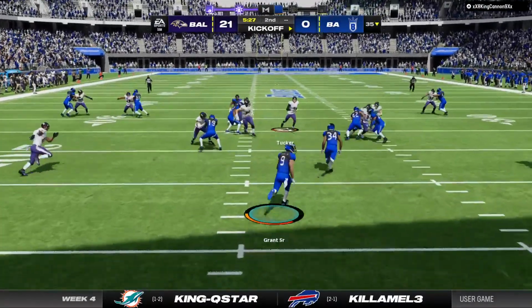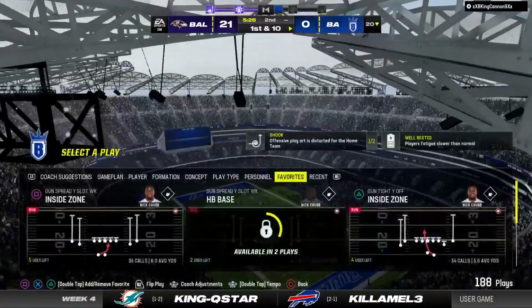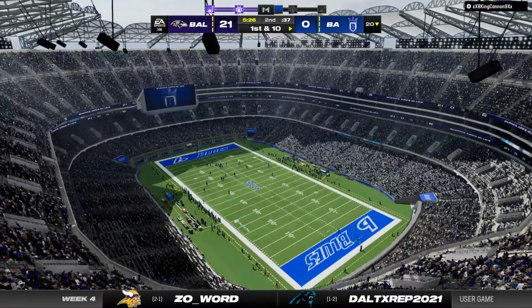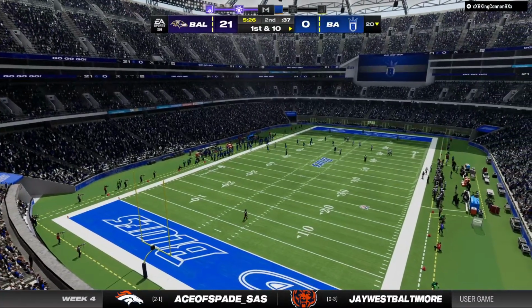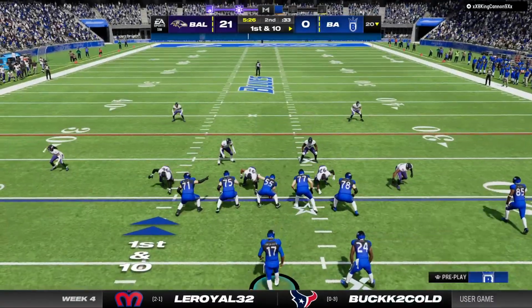On the return from his end zone is Grant. And that decision to bring it out ends up not being a good one. Costs him about 5 yards as he's tackled at the 20. First down and 10 at their own 20-yard line. Ready. The offense now at the line, ready for their next drive.